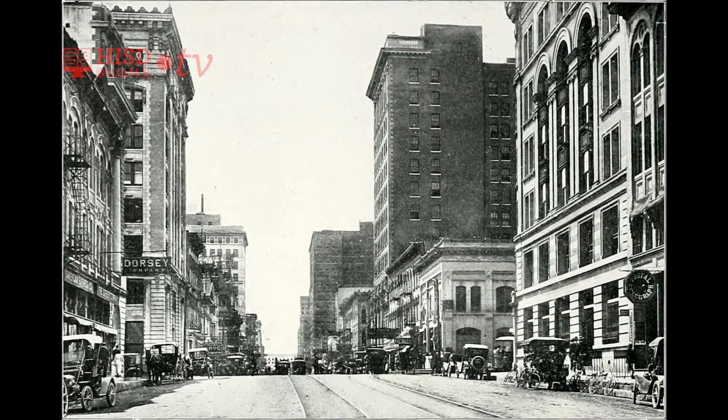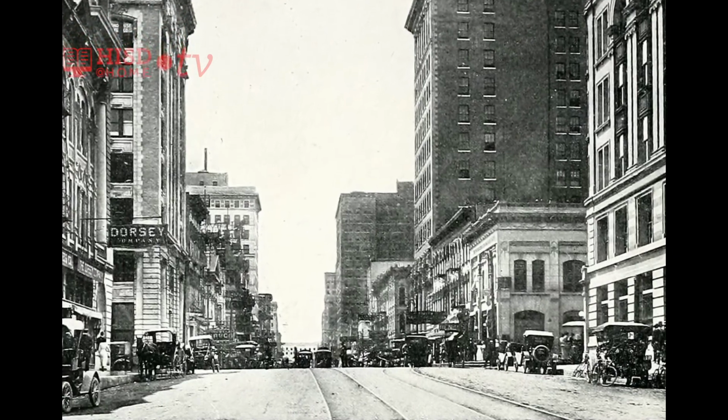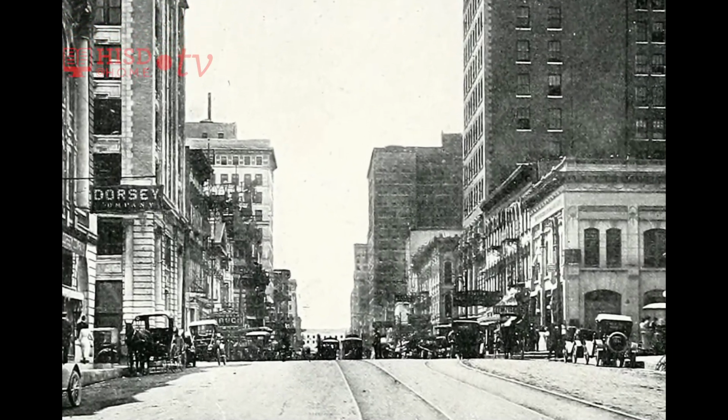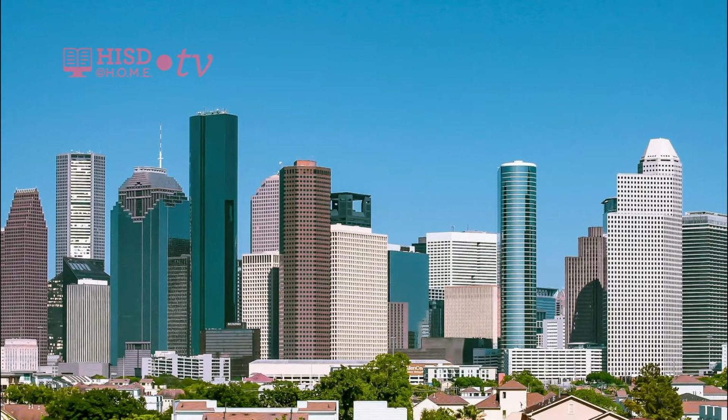And this is downtown Houston. Wait a minute. That can't be now. Everybody's driving a horse and a buggy. That's better, Miss Howell. This is more current. Are there any buildings that you recognize?